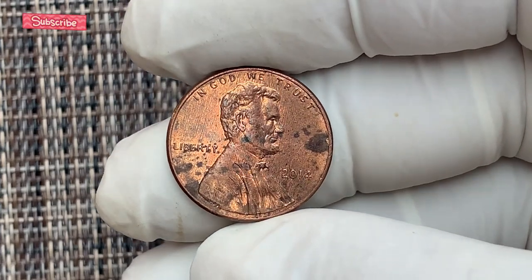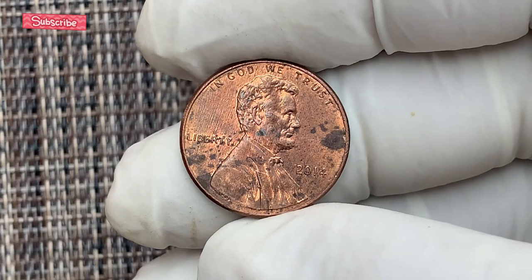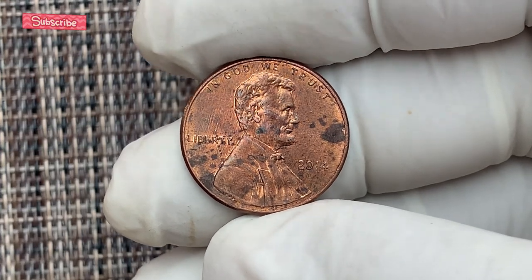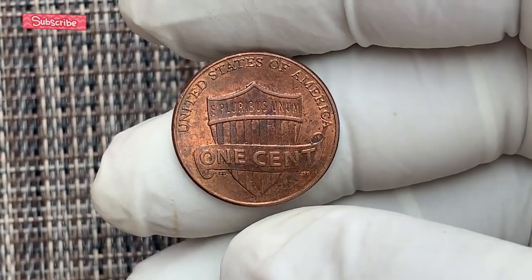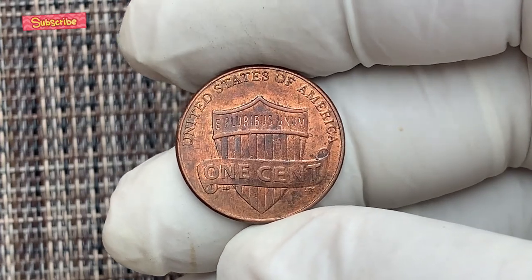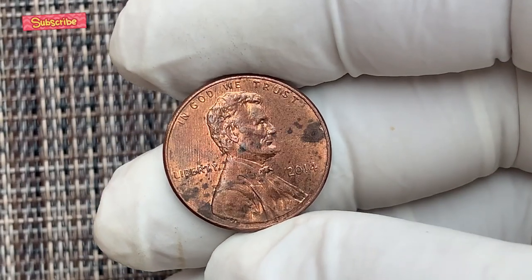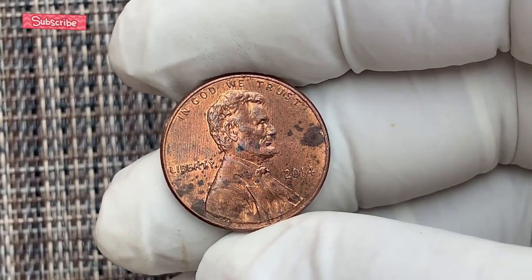One particular specimen, rated MS67 red with exceptionally sharp doubling on both Lincoln's eye and the Liberty text, fetched $730 at a regional auction, an unexpected peak that signaled just how far the coin had come. But not all treasures were certified or sealed away. Some surfaced in the most unlikely of places.